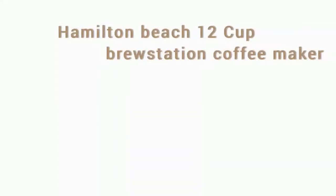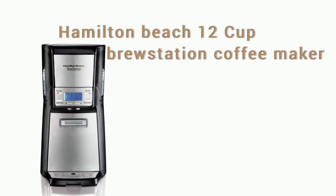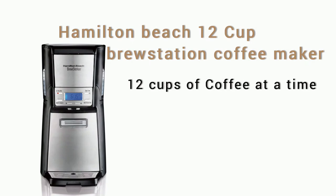5. The last coffee maker machine is Hamilton Beach 12 Cup BrewStation Coffee Maker. This coffee maker can make 12 cups of coffee at a time. So it's great for small industries or small offices as well as for homes.